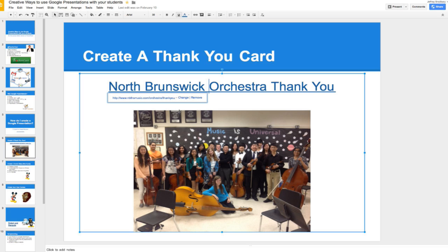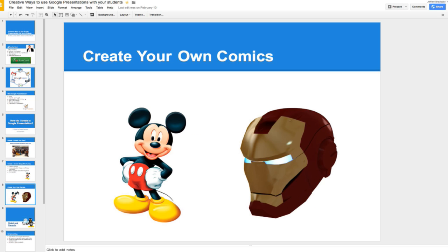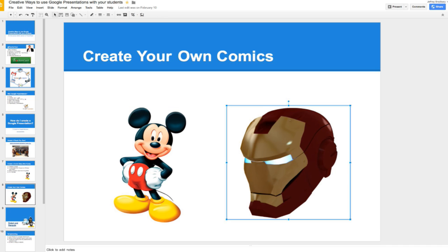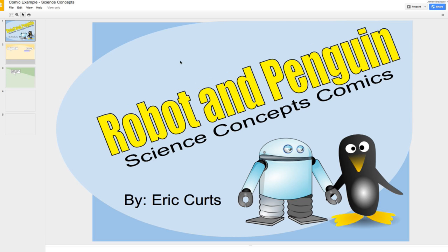Also, looking at some of these other creative projects, this actually came from a fellow Google certified teacher named Eric Kurtz, and he came up with this concept of creating comic strips. Here is something that he came up with called Robot and Penguin. I don't know how this is going to come out here. If I do the presentation on this, it doesn't quite read through.